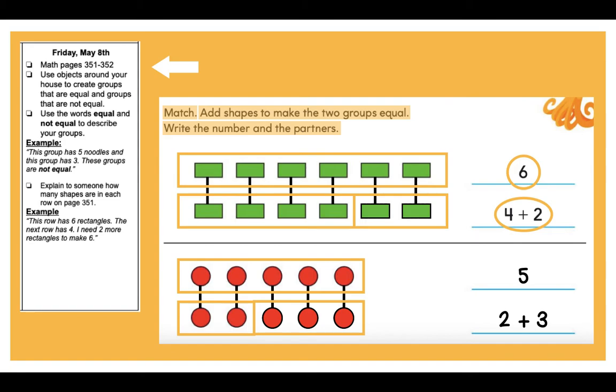Go ahead and try to do at least the red circles one that I did on your page, since I already did this one for you. So try to do that one at least if you can. And if you really are feeling super smart, try to do the whole page. I think you can. I really think you can. It's not that tricky.